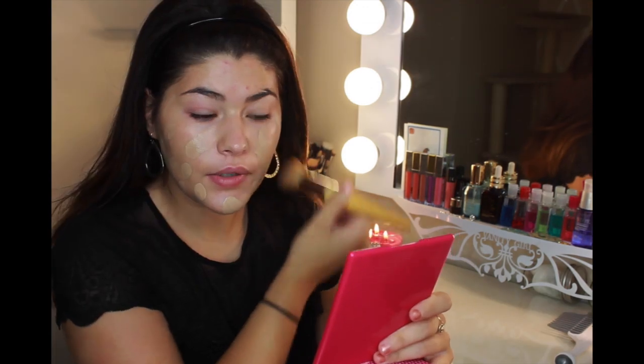This foundation was around $15, so if it is comparable to Doublewear, it's going to be half the price. Don't know the type of consistency. When I shake the bottle, I definitely hear it's liquidy. So my Doublewear isn't super liquidy. I always go in like downward strokes.